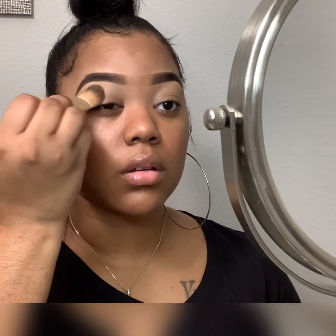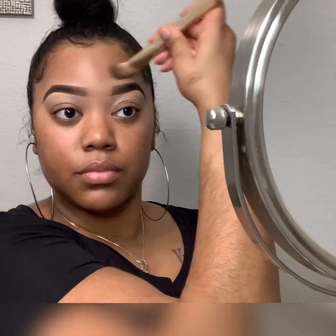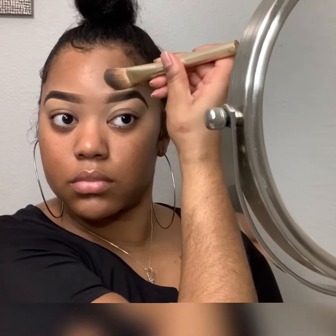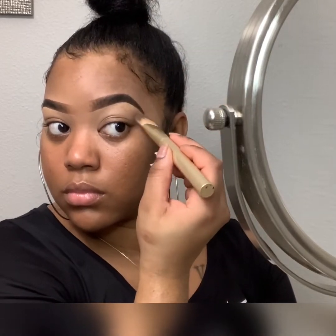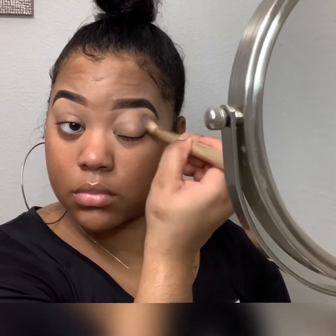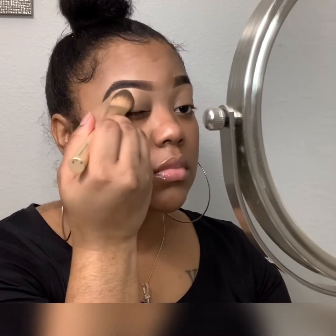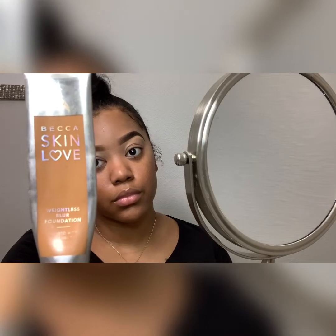So now I am going to be taking a flat brush. This brush is by Sonia Kashuk. I bought it from Target, and it's just a flat paddle brush. I use this to blend out that concealer around the eye, and make sure that it is not just sitting under the eyebrow. So I'll get close up to the brow, but I'm not gonna touch it.